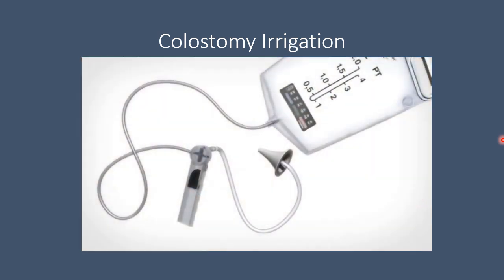To clean the cone of the irrigation set, detach the tube from the flow regulator. Clean it with soap and water and dry it. The rest of the irrigation set is cleaned with water and dried. Put a piece of folded toilet paper in the irrigation bag to absorb any moisture.